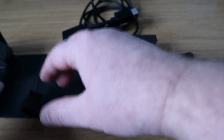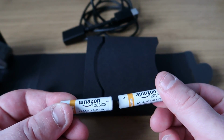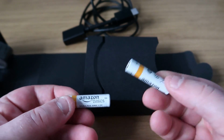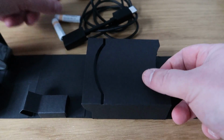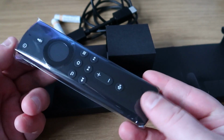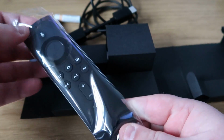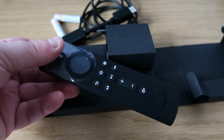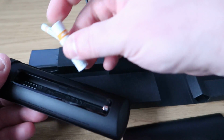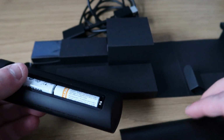And we've got our 2 AAA batteries, Amazon Basics. These will last you a while. They're a good set of batteries. I've had them before. We'll move it across a little bit, and we've got the mighty new Bluetooth enabled remote. We'll just peel that open, and we will take the back off and add the batteries, like so.